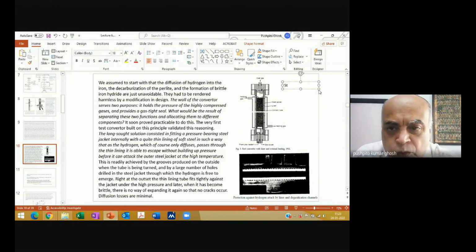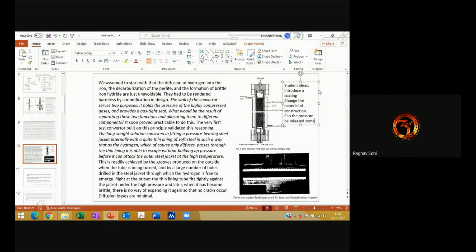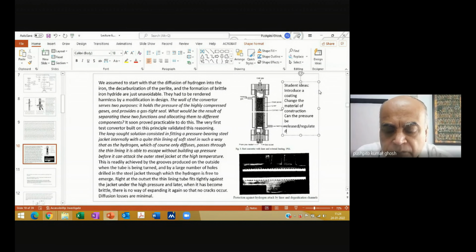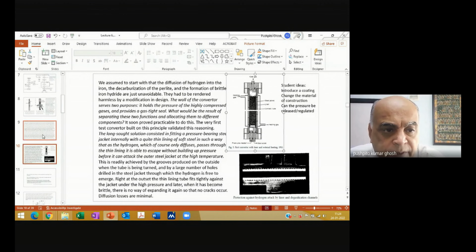So one was student ideas: introduce a coating, right? Coating. Then the second was change the material. And the third was, can the pressure be released somehow, or moreover regulated? Pressure be released, regulated. Brilliant. Anything else? Brilliant ideas. Anything else that comes to your mind?